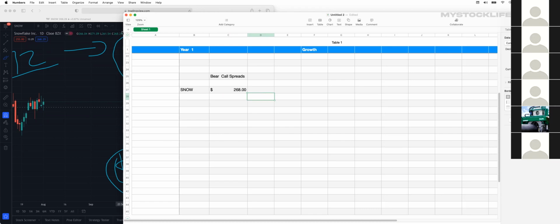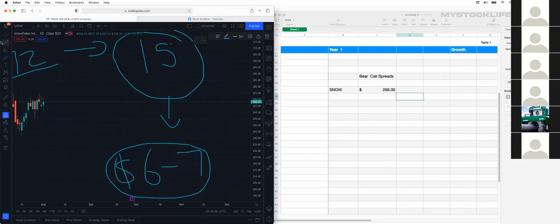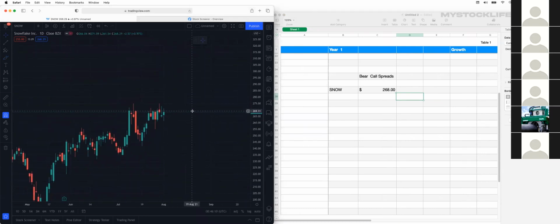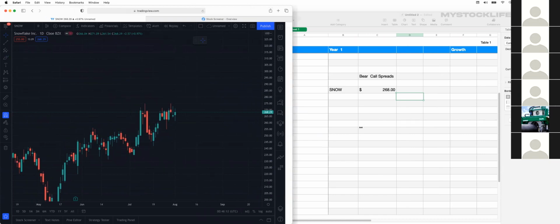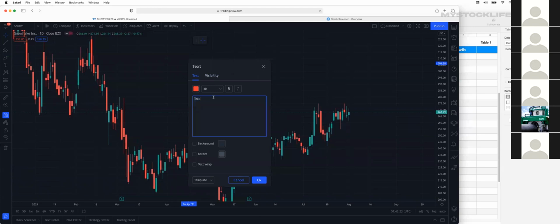So on Snow, if I was to do a bear spread right now, let's say I believe Snow is unable to break 268. I can actually do this here on TradingView. So let's say Snow is unable to break 270 and you think it's gonna go sideways or come down. So what do you wanna do here? Snow is trading at 268.